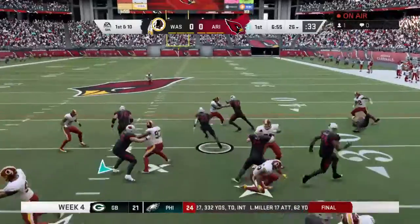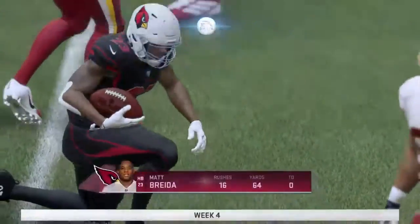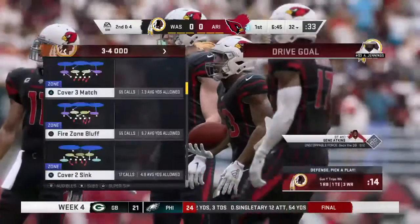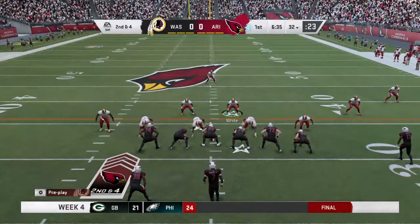Now the Georgia Southern man, it's Matt Breida. The game's first play produces 6 yards, brings up second down. A check on Breida's numbers from last week. 16 carries, 64 yards.